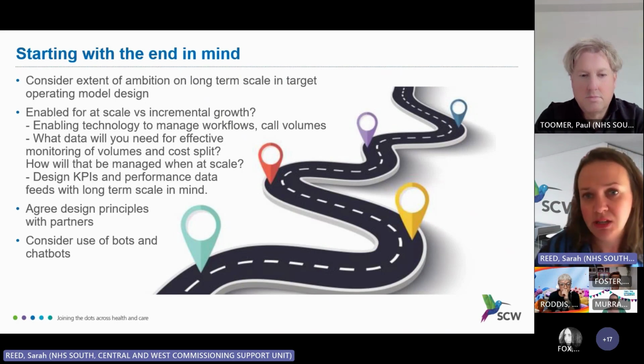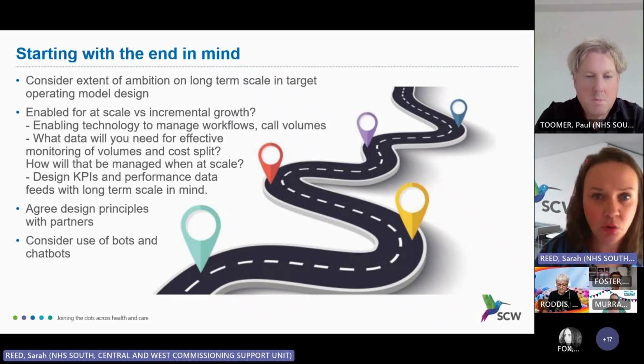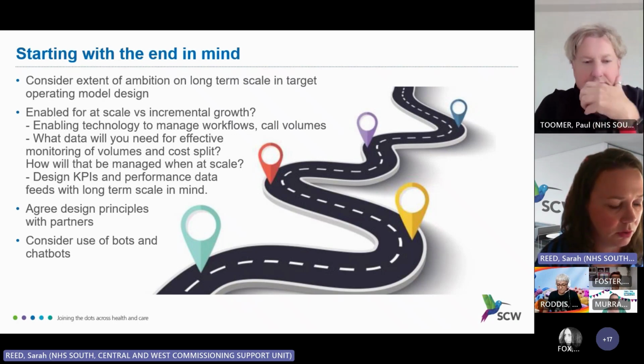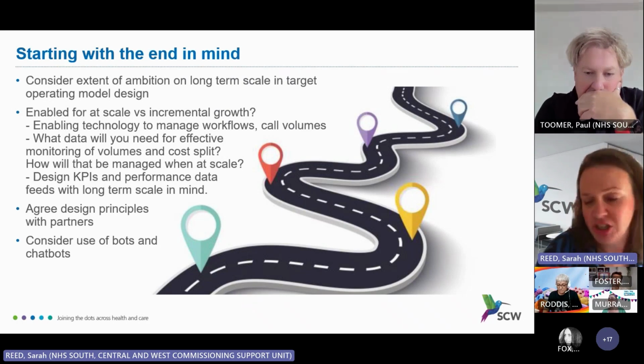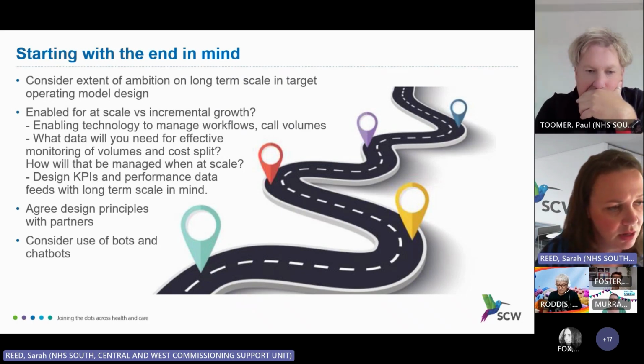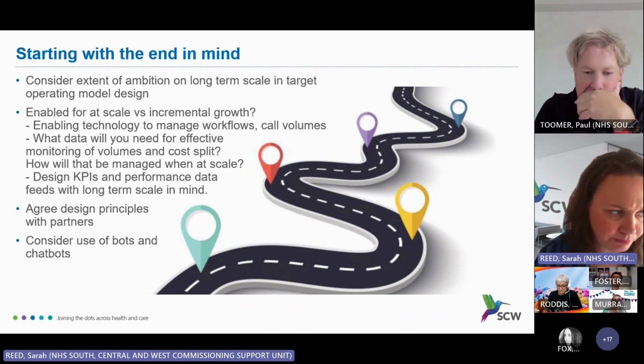But there is something around considering the large scale of where you want to go and what you think you want to do in terms of volume, and thinking about in your operating model design from the outset how you might go around managing and delivering that. So considering some of the enabling technologies, which we'll touch on further on, to manage your workflows, to manage your call volumes, to support with your KPI and your performance data. So thinking about, where do we want to go with this? How big is it going to be? And actually starting with that end position in mind and working backwards, and investing in those early stages in the technology rather than trying to retrofit.